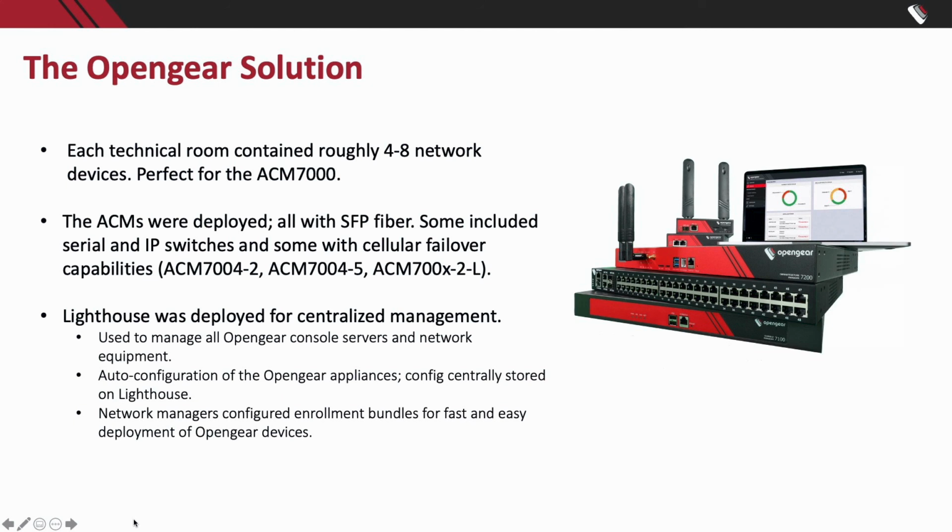In addition to the ACM console servers, they were also looking for centralized management, which in our case is called Lighthouse, because you can imagine if you are deploying up to 200 console servers, you don't want to manage each and every one individually. You just want to have one centralized tool which gives you the access to all those devices in one view.